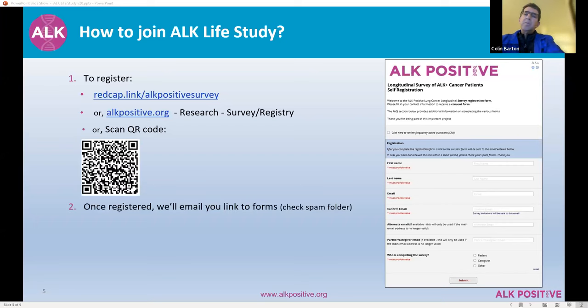Once you're registered, we'll email you a link to the forms. If you don't see the email in your inbox, please do check your junk or spam folder. It seems a lot of people's ends up there. So please don't just automatically delete everything in your spam or junk folders. Please do check what's in there. And if you see an email from ALKpositive.org, please look at it rather than just deleting it automatically.